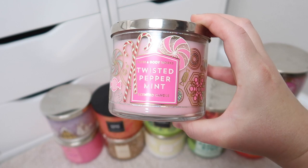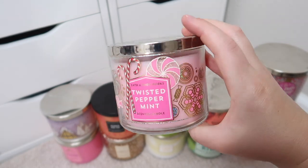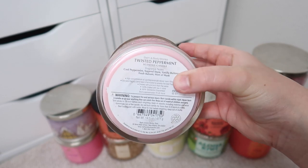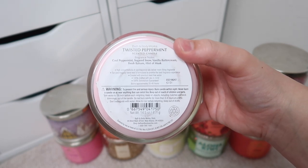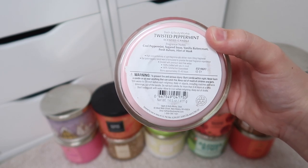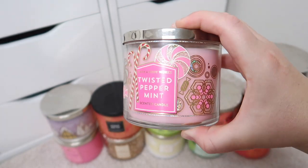I love the jar on this particular Twisted Peppermint. It is so cute. I love the pink wax. I love all of the candies. The notes on here are cool peppermint, sugared snow, and vanilla buttercream with some fresh balsam and a hint of musk. Wow, that's a lot of notes. Oh my gosh, this one's from 2018. That's crazy. This is the oldest candle in my collection. 4 years old.